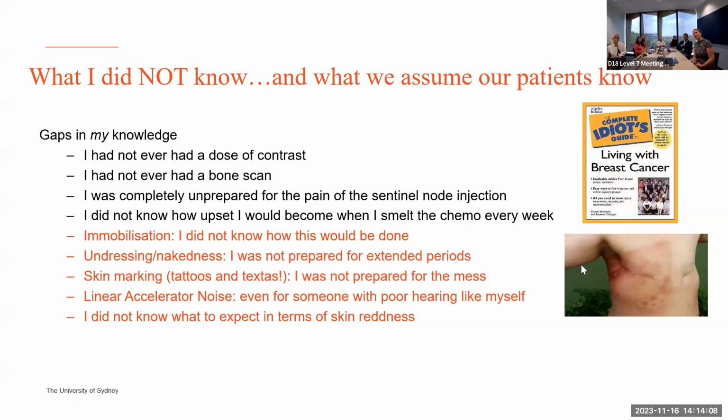One of the things that a lot of cancer patients will tell you afterwards is that they were very unprepared for the pain of the sentinel node injection. I wish I had taken up the offer of a pre-medication prior to surgery, which might have taken a little of the edge off that injection. It's an extremely painful procedure where they inject dye into the tumour and around the breast and actually just underneath the nipple. That's an incredibly painful procedure to have.